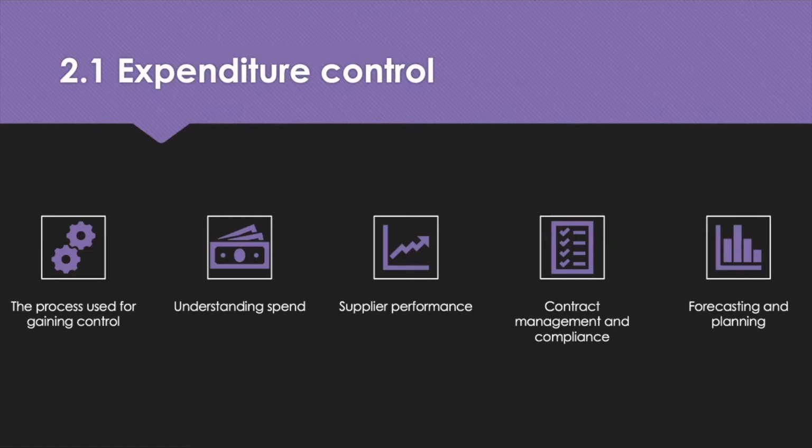So some of the most common technologies to capture data and control expenditure come from e-procurement, e-sourcing, e-invoicing, all the things we looked at in Learning Outcome 1.